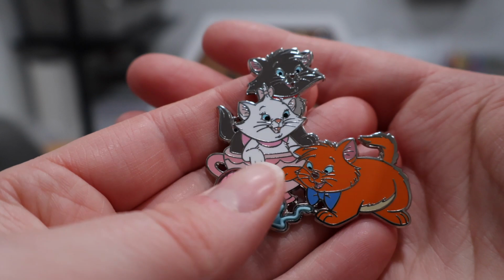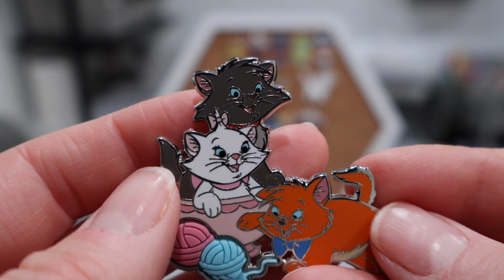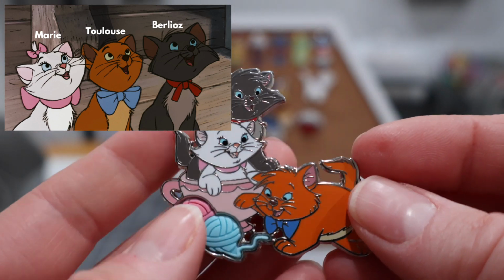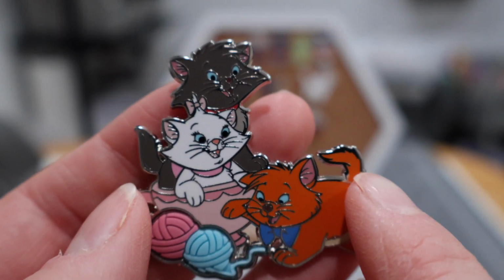These little balls of yarn are rubbery feeling, so they're textured. You can feel that, but we've got Marie, Toulouse. One of them is named Toulouse, and I can't remember the other one's name. But beautiful, beautiful Aristocats pin. Happy to be adding this one to my collection. I just like that it had all 3 of the kittens together.